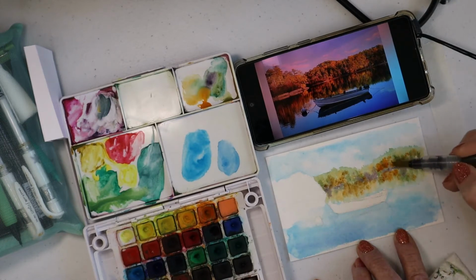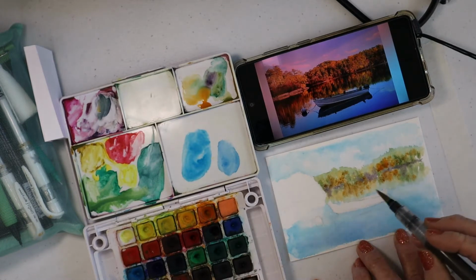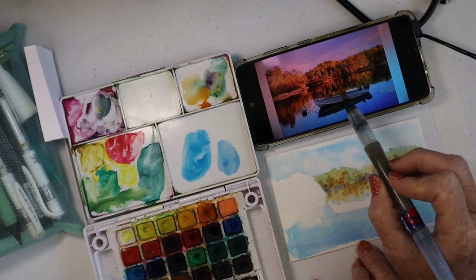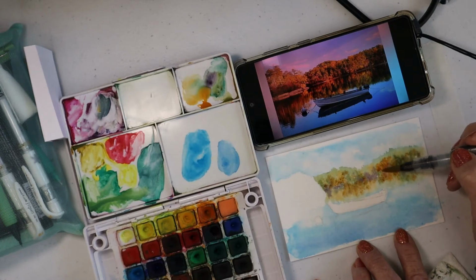So when I back up and look at it, I'm starting to get a feel for the land. I need to let this dry a little bit before I fine tune the shoreline, and then I might even come back with a little white pen work and add a little light.